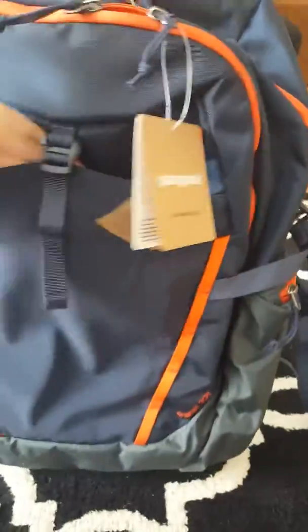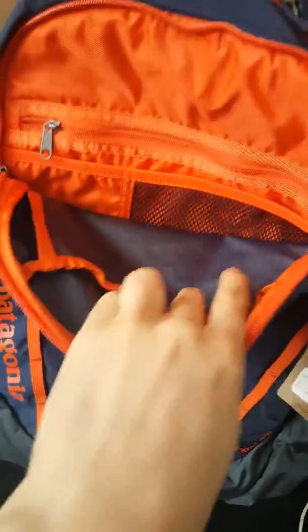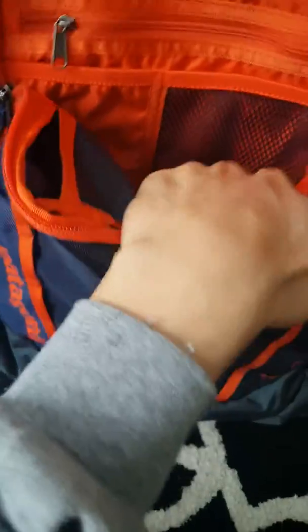you could add whatever you want, like shoes maybe. Yeah, maybe shoes. Here we are. So yeah, this is the first one. As we see here, you have a space here. You could add your book, your notebook, whatever you want.